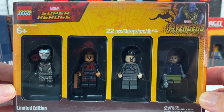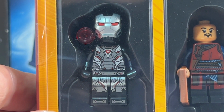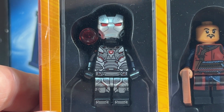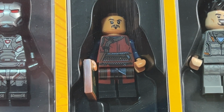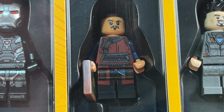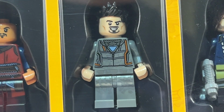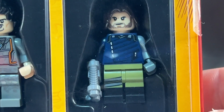And then secondly, moving on to the Marvel Superheroes collection. Firstly, we have War Machine in this amazing black and silver armour. And in 2018, this was only the third time we'd ever had a War Machine minifig. Next we have Wong, and at the time in 2018, this is the only minifigure we had of him. Another one didn't come along for 3 years later until 2021, when he appeared in a Spider-Man No Way Home set. Next we have Tony Stark, and that torso is unique to this set. And then lastly we have Bucky Barnes, who is again completely unique to this set.